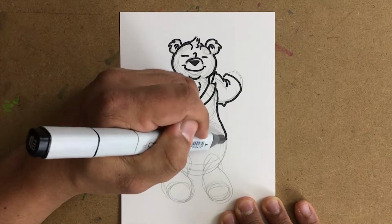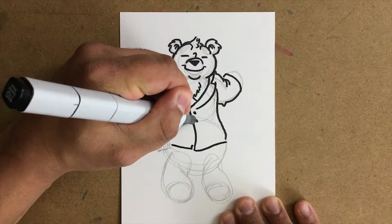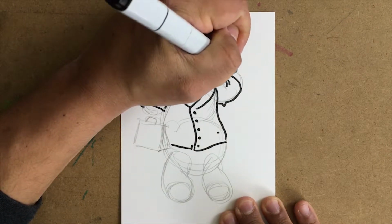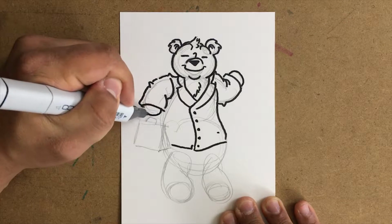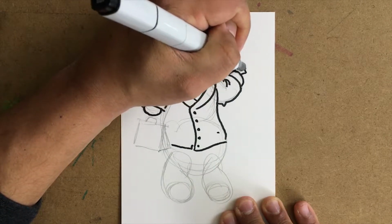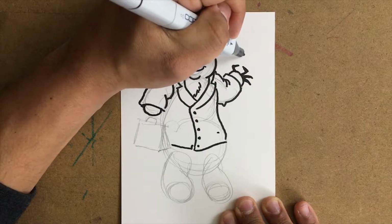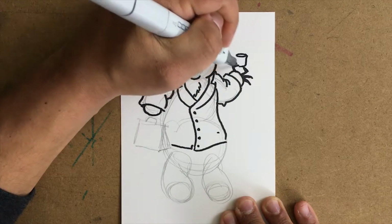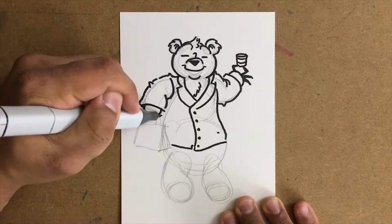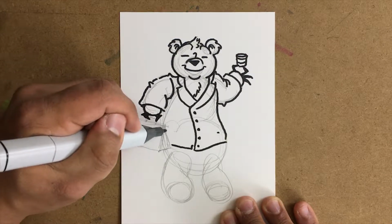And he is a confident bear, so he's actually wearing a coat with 5 buttons. That's how confident he is. We'll finish off his paw on that side, and we'll finish off a paw on this side. Bears are known for their claws, so I'm just going to kind of indicate a claw. And he's very confident, so the pinky is out. And, of course, he is drinking coffee. So there is a coffee mug. More claws on his other paw, holding his briefcase.